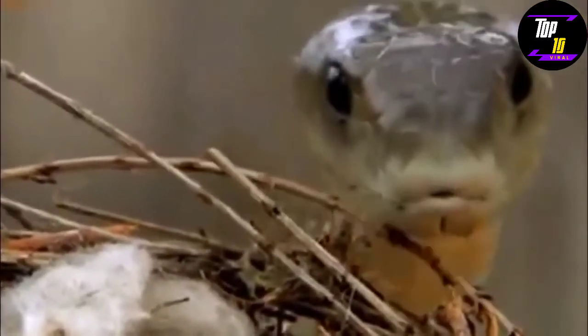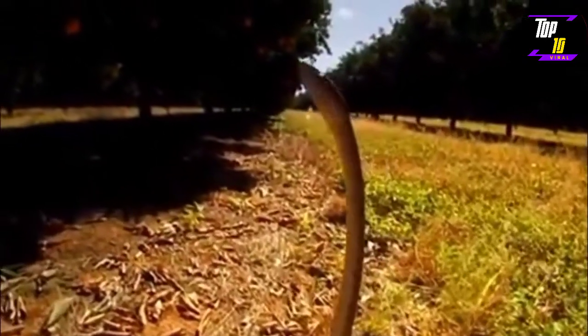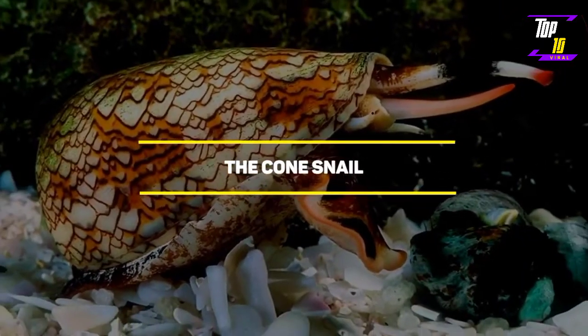Human deaths in untreated bites could take anything from 3 to 16 hours, but in serious bites, victims could experience severe breathing problems in less than half an hour. So if you see one of these things, turn tail and run, because I guarantee you, it's coming after you. Number 3. The Cone Snail.